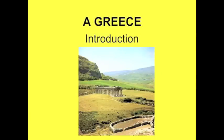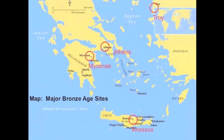Today we're going to be talking about Greece proper. And when I mean Greece proper, I mean Hellenic Greece. This is where the Minoan civilization was headquartered, on the island of Crete down here. The ancient Bronze Age civilization of Mycenae was located on the Peloponnesian Peninsula, more or less here. And we have a kind of expansive territory for Hellenic Greece.